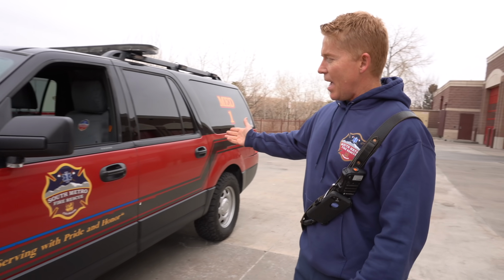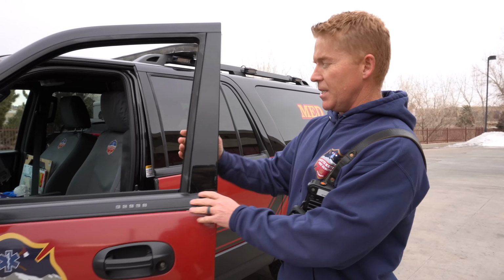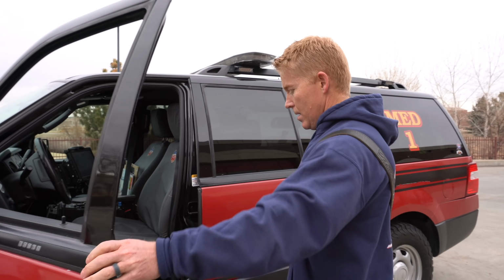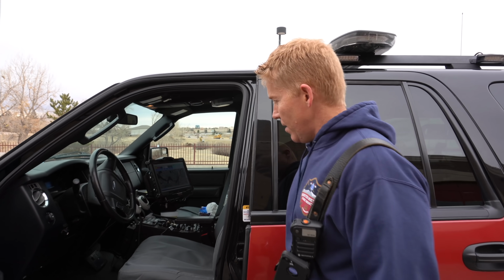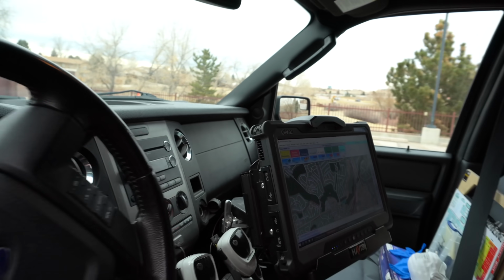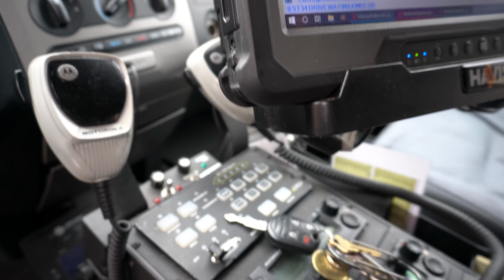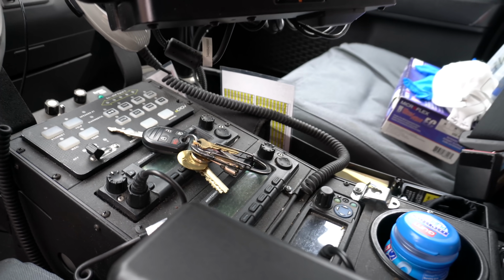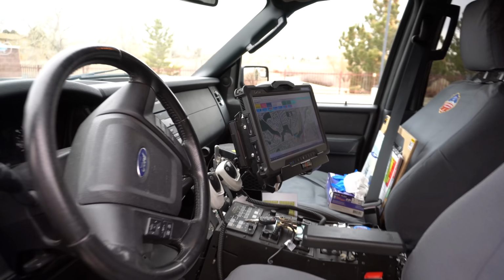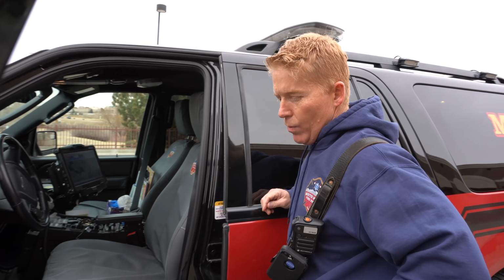So this is a 2016 Ford Expedition. Let's open it up and see what we have on the inside. It's a pretty standard SUV. We have radios in here. We have a screen. We call it an MDT. What that does is it gives us information on calls that we need to respond to. It gives us maps there, some important information that we may need to decide on which route to go and what calls to respond to. We get all that information from our dispatch center.